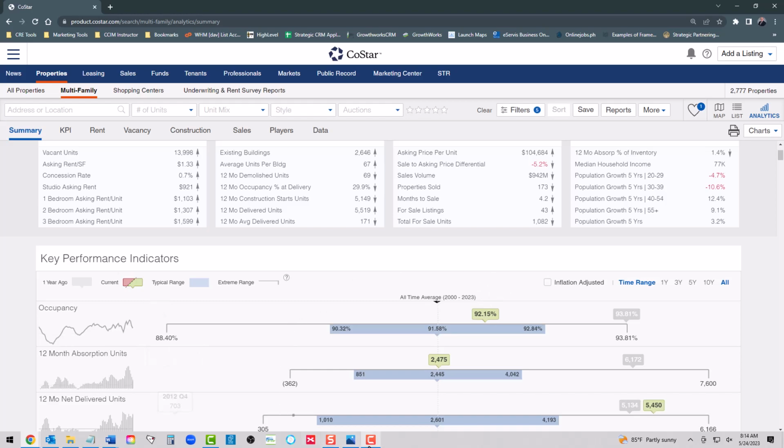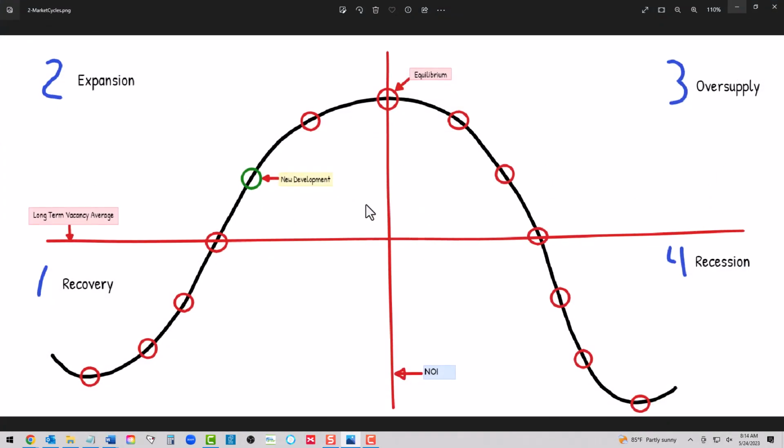When we get to the end of this video, I will pull up the market cycle chart, and we will plot on the market cycle chart where we believe the Kansas City metro statistical area is in relation to the long-term occupancy average for the first quarter of 2023. So that said, let's go take a look at the data analytics and see what that is telling us.